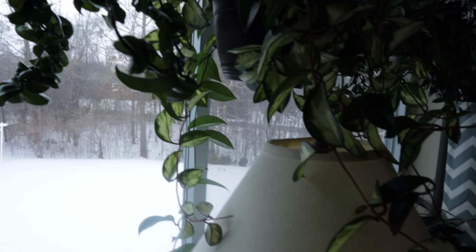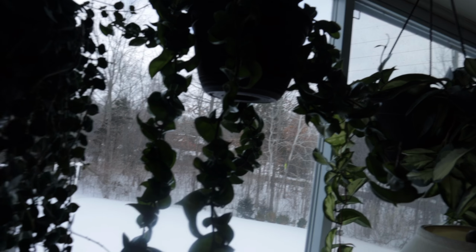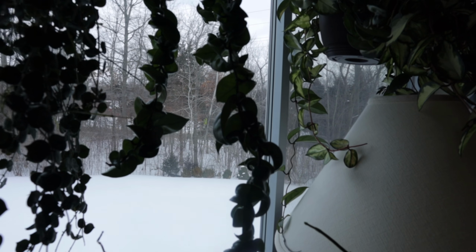Another one I have right here is Carnosa Compacta. This one keeps on growing also. I mean, it's extremely long, you guys. There's new leaves happening all the time. I don't know if you guys can see it, but that's a new leaf right there.